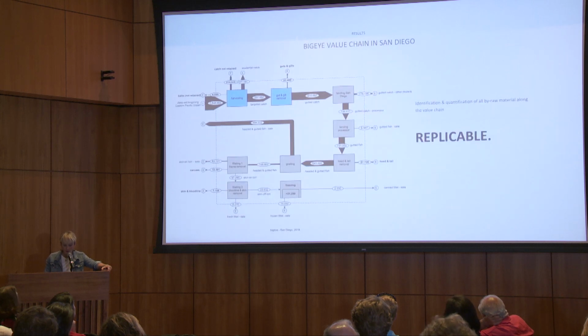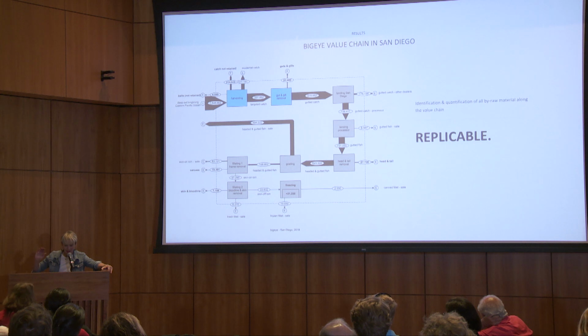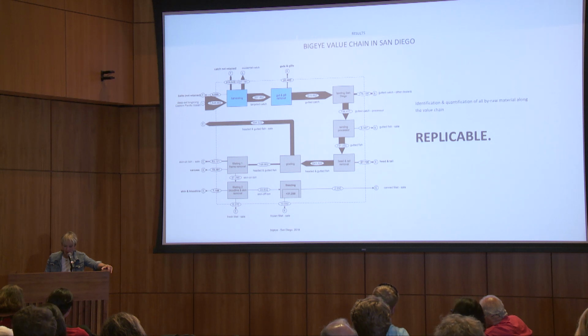Now, this is the result for the mass balance analysis for 2018. Numbers here are in pounds. The model was successful in accounting all the biomass along the supply chain. It was successful in identifying by raw material what was sold as food as well as what was stored. There is little unnecessary waste along the supply chain.